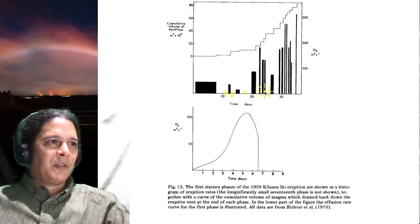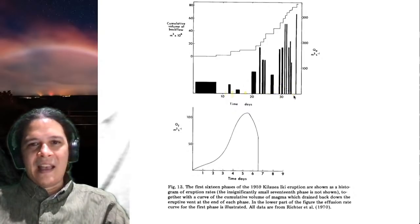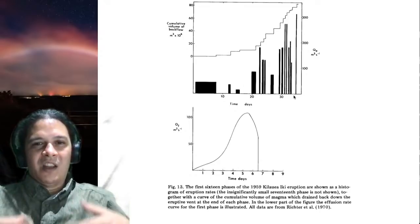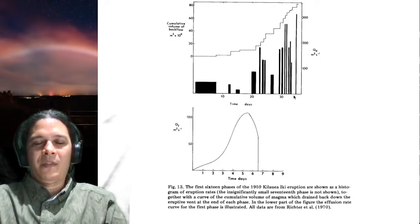And of course, another possibility we've discussed before is that it may actually maintain an open vent if there's enough pressure to prevent the backflow of lava.